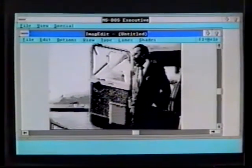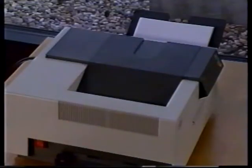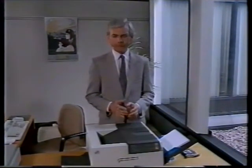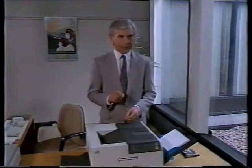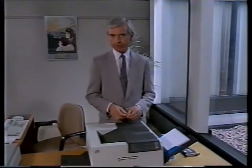Although a scanner is not essential, this is. It's a laser printer. This one's an IBM personal page printer. Some of you will already have laser printers and know that for speed and quality, there's nothing to match them. But there's something else that this printer needs for the job of desktop publishing.